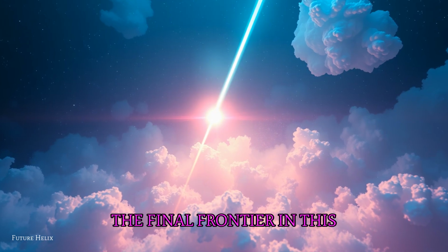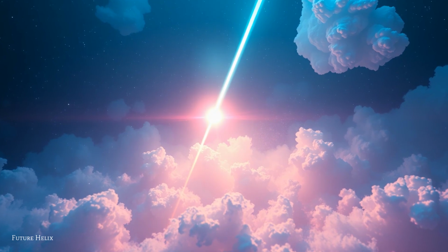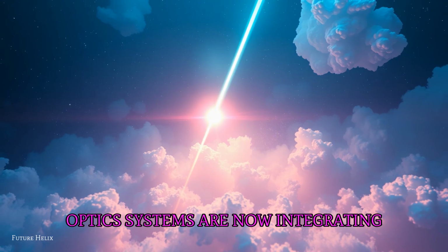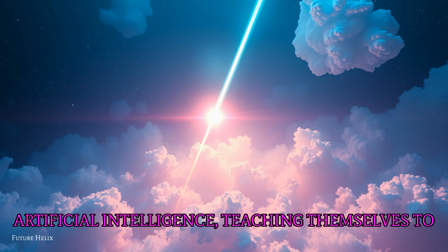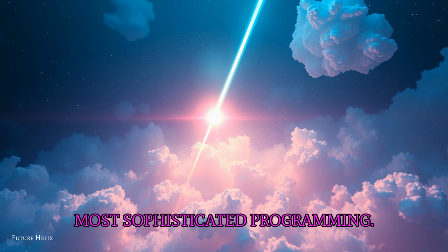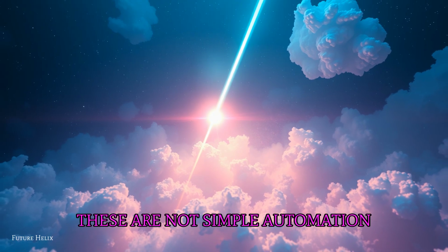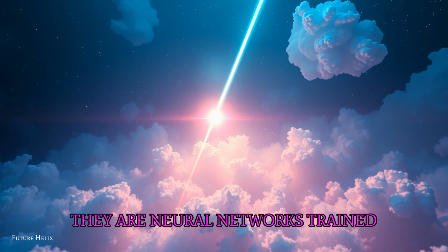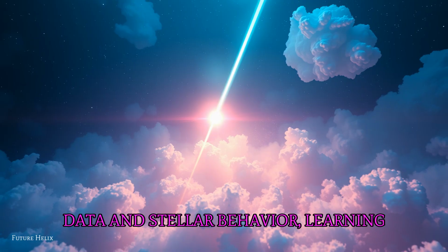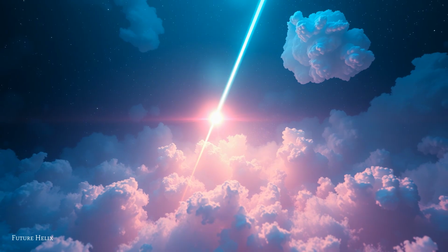The final frontier in this quest for cosmic vision is not just hardware but intelligence. The most advanced extreme adaptive optics systems are now integrating artificial intelligence, teaching themselves to see the universe with a clarity that surpasses even our most sophisticated programming. These are not simple automation tools, they are neural networks trained on vast libraries of atmospheric data and stellar behavior, learning to predict the chaos of our own atmosphere before it even happens.